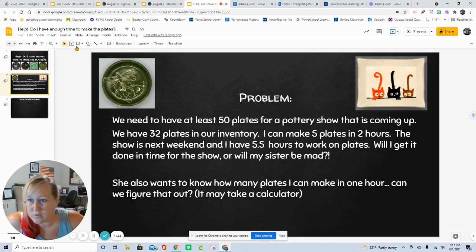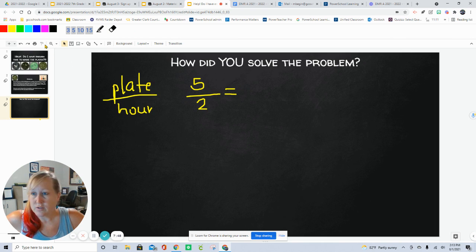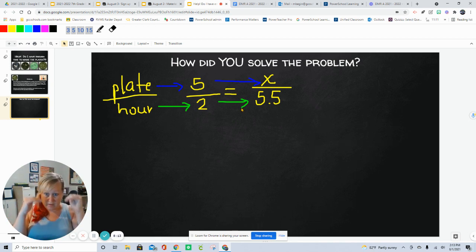In the word problem, it shows me that I have 5.5 hours to work. So it gives me hours, but it doesn't give me how many plates I can make. So what we don't know is how many plates, but I do know that I can work 5.5 hours. I make 5 plates in 2 hours, and I don't know how many plates in 5.5 hours. I want you to see that they are in the same spot: plates stay on the top, hours stay on the bottom.